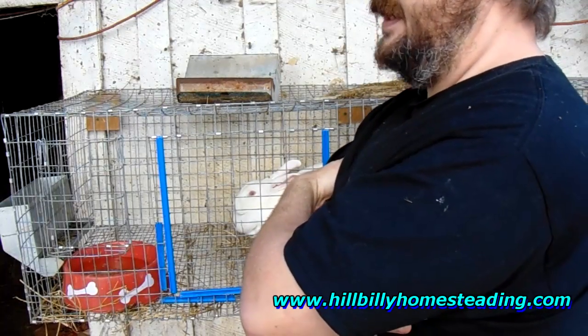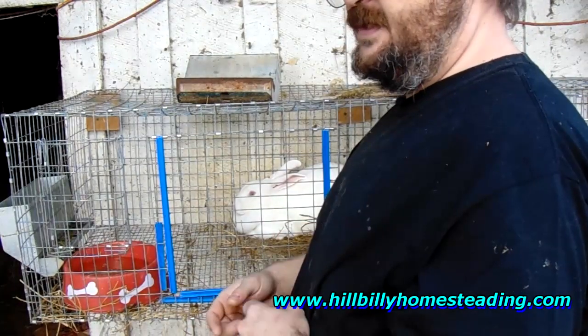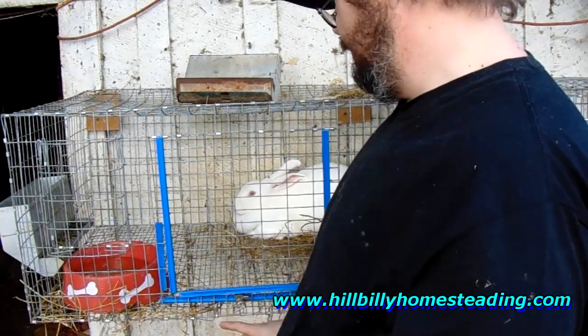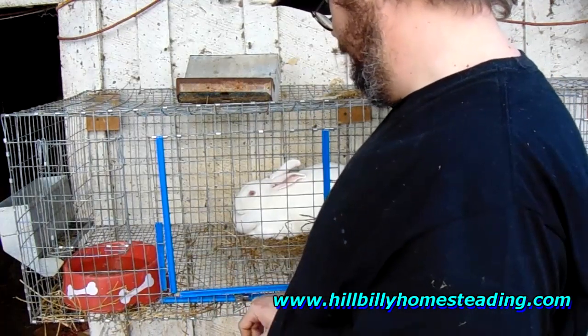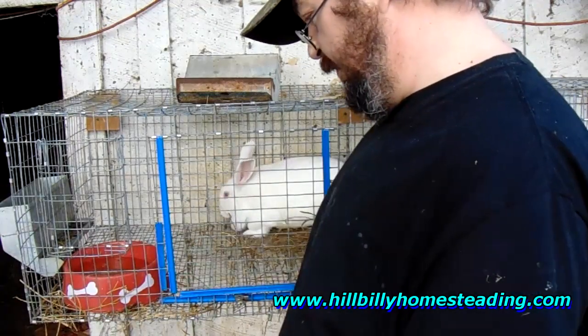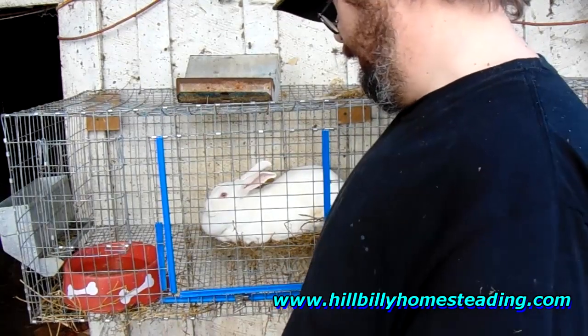Not sure how it happened. I'm guessing, and this is something you guys will want to watch out for too, when you're taking rabbits in and out of these cages, sometimes their claws will get caught in this wire when you're bringing them out the doorway, and you've got to be careful. That's the only thing I could figure could have happened to Saw Guy's toenail.